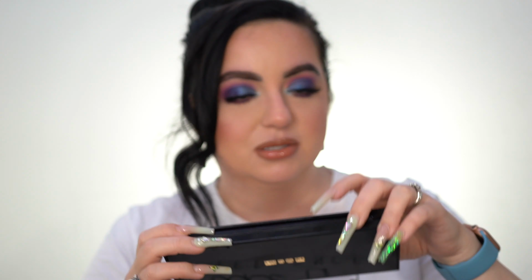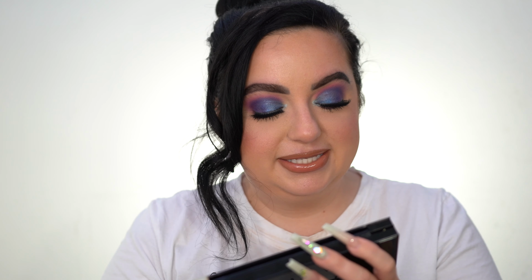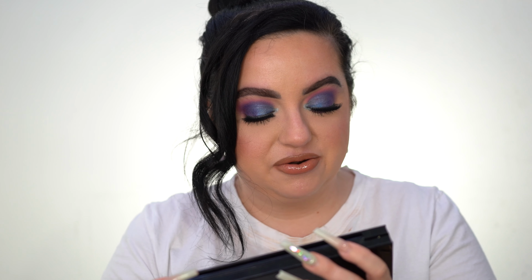But also I love this palette from Pat McGrath. This is the Divine Rose palette. Oh my god, I just read what the back of this palette says. That is so freaking funny. It says, use without caution. Shade throwing and eye ecstasy may result with prolonged use. That is so funny. This is the Divine Rose palette.